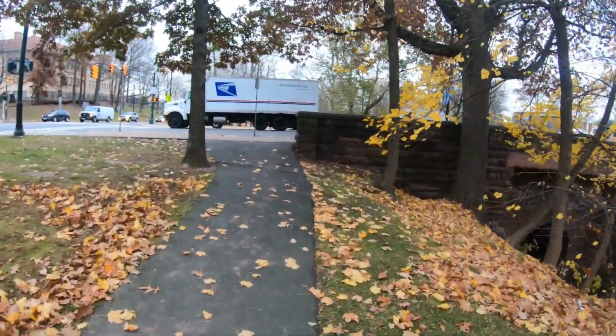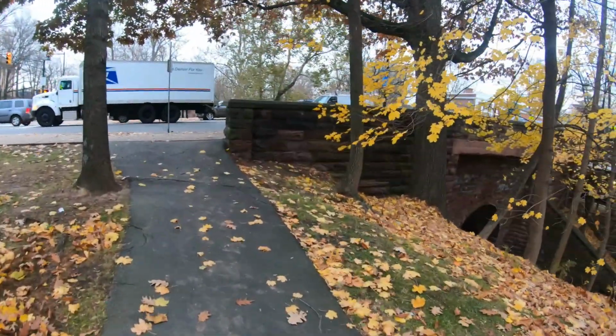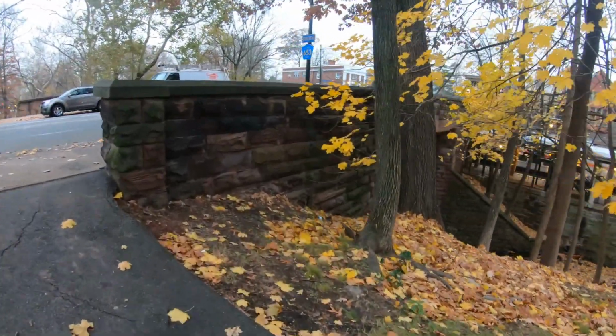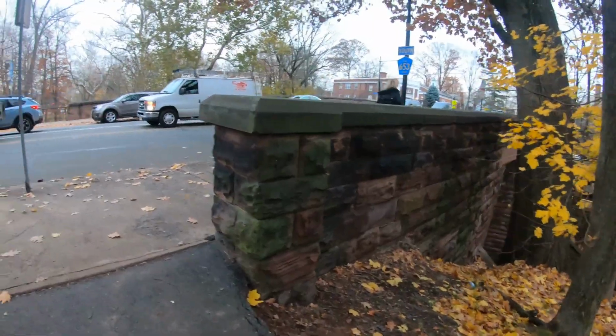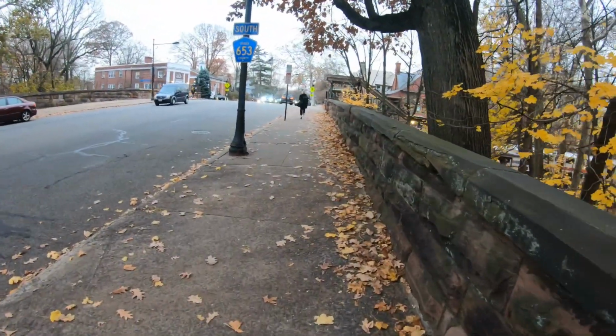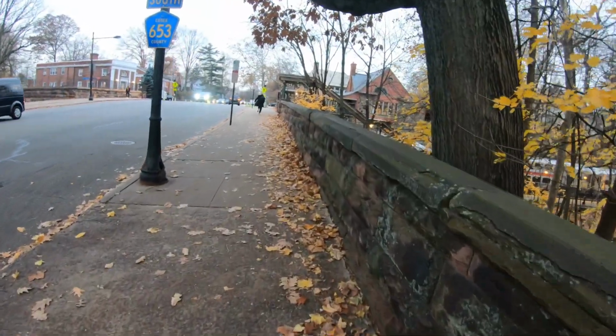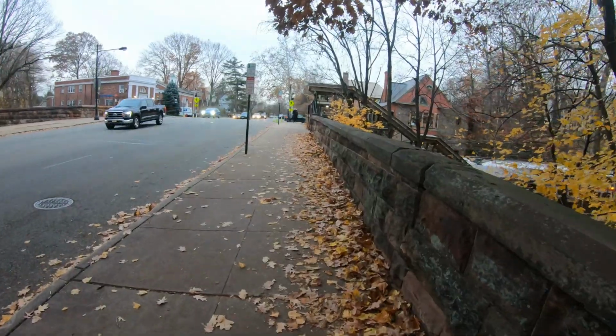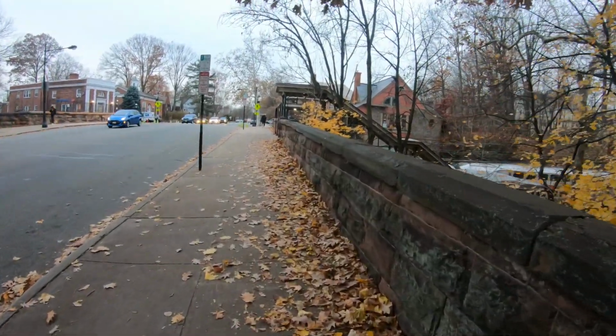Alright, so we'll go over to the station. A lot of construction went into all this. People running to the train. I don't know if she's going to make it. She's got a short stairway to get down there, but this is going to be really tight for her.